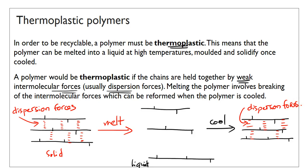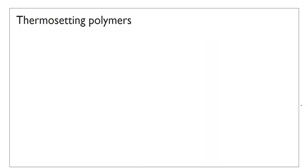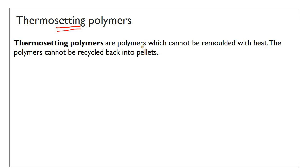So there are some polymers that are not thermoplastic, and they are called thermosetting polymers. And what the name is trying to tell you is it's set. You can heat it once to make it, but you can't heat it anymore. The second time that you try to melt the polymer, it's going to degrade the polymer completely. It cannot be remolded with heat. Therefore, the polymer cannot be recycled back into pellets.